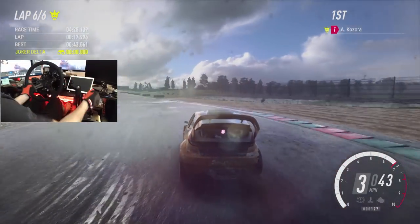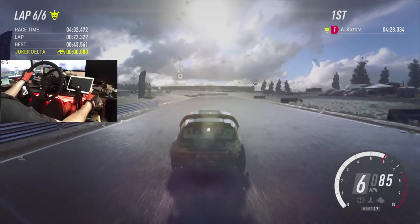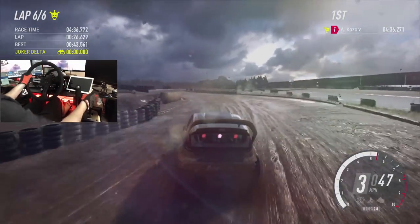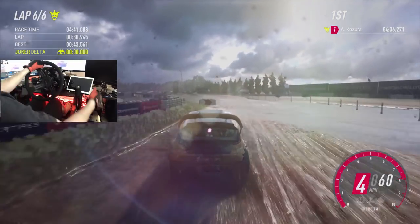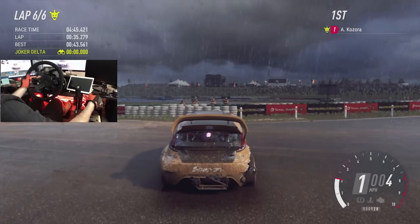Probably could be doing these turns a lot quicker if I was using handbrake. Got my phone blowing up. I'm trying to do rally racing right now, guys. Trying to do some rally crossing. Get a hot lap. Oh, well. We were in a good lap until right there.